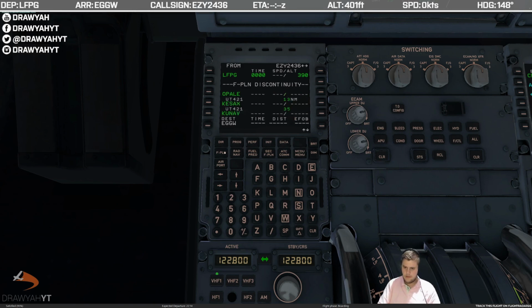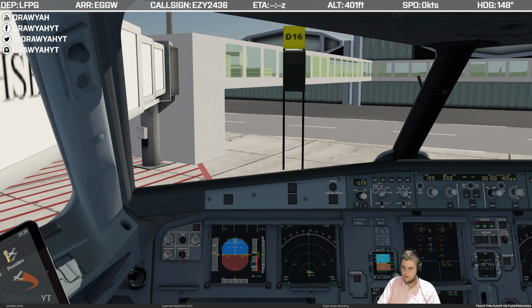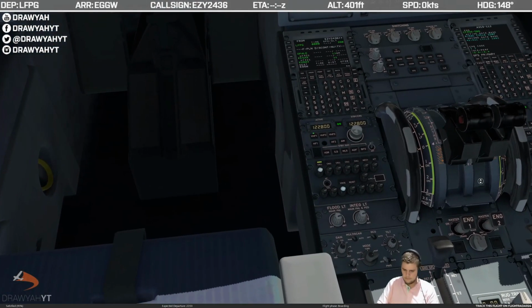Expecting runway 09 right on the Opale 5 Golf departure, and that's what we've got on paper. I'll look in a minute at that, but first, listen to the ATIS and get an idea of the weather on the way out today. So we need the ATIS for Paris.